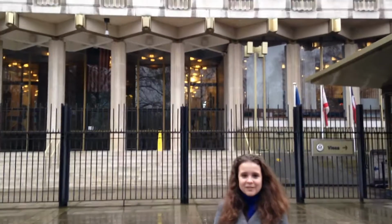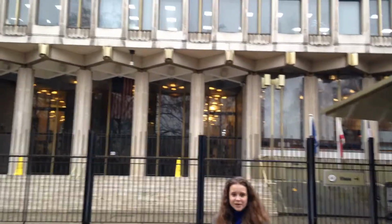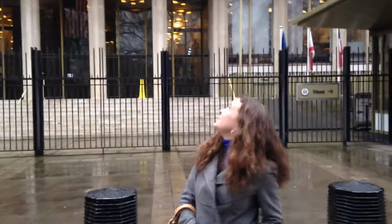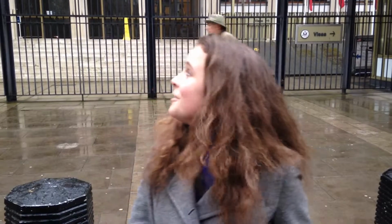Here we can see the American Embassy. It's the biggest US embassy in Western Europe. It was opened in 1960 and designed by Eero Saarinen. You can also see the big eagle up there, which has a wingspan of over 11 meters and was designed by Theodore Roszak. Now this embassy is soon going to move to Nine Elms due to security concerns, and the new opening for the other embassy is estimated for 2017.